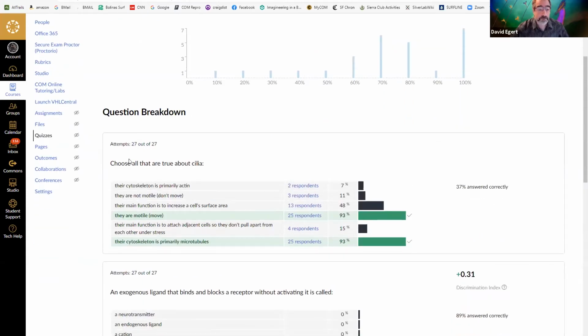All right, choose all that are true about cilia. Here, this was pretty good. Most people got this. They are motile, they move. They're the ones that will sweep mucus across the respiratory epithelium, or sweep the egg towards the uterus. They have a system of microtubules and little dynein proteins that physically make them move back and forth. So microtubules, and they move.